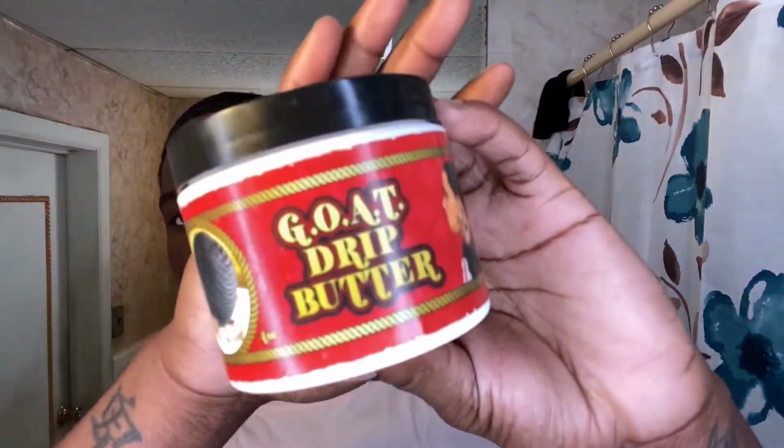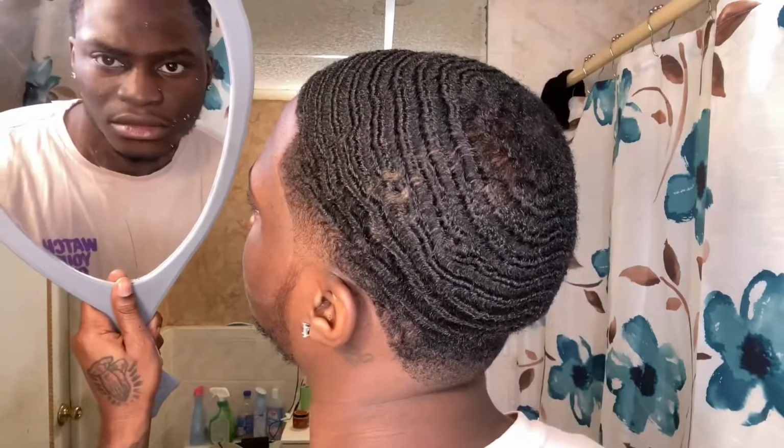Today for you guys, I was going to use Poppy Blast's new moisturizer, but it's delayed. It was supposed to come yesterday in the mail, but because of Black Friday, COVID, and everything, it got delayed. So for today, guys, I'm still going to be using goat butter. But first, let me show you guys how I'm looking.